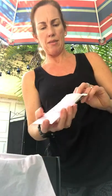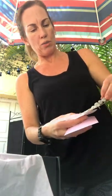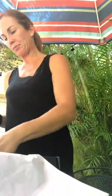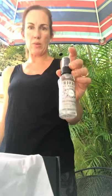Lely Sado. Not sure who that is, but let's see what it is. Oh, wow, these are beautiful. Look at these cool earrings. I'm gonna be honest, I'm not much into dangling earrings, but my daughters are, and I have some friends who really like dangling earrings. So I'm thinking somebody's gonna benefit from these. Then there's also a lovely hand sanitizer. This is good to have in the car for my kids. Their hands are always dirty, so you know where this is going.